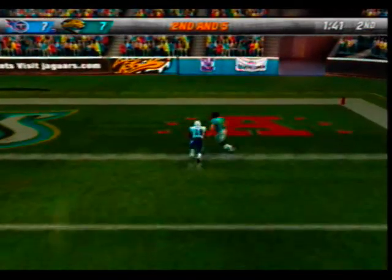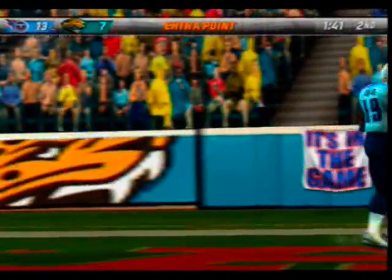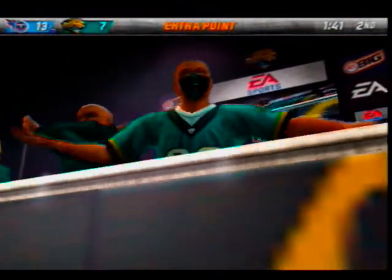Fires this one deep. He's there for the catch. Touchdown, Tennessee. They put up 6 points by beating the coverage. Well, the cover two works well because it eliminates options. At that time, the quarterback made a quick read, and he got it off quickly.